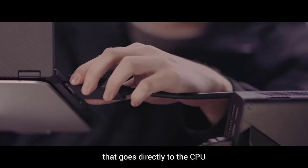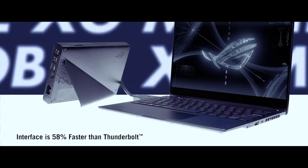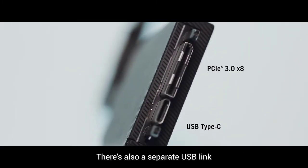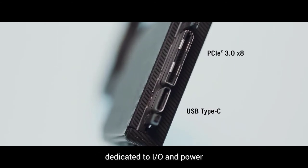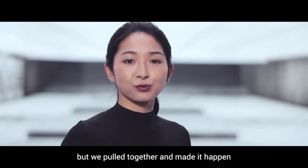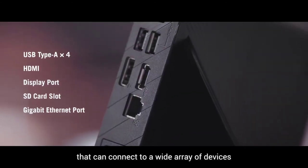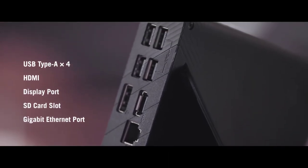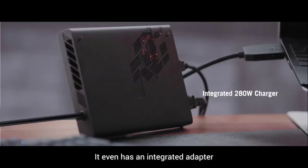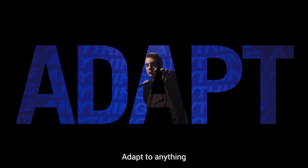The eGPU gets a faster PCI Express connection that goes directly to the CPU without hopping through other chips that introduce bottlenecks. There's also a separate USB link dedicated to I/O and power. Putting all that together in a single cable was really challenging, but we pulled together and made it happen. The XG Mobile is a mobile docking station that can connect to a wide array of devices. It even has an integrated adapter that powers everything including the laptop, so you don't have to carry a separate power brick. Adapt to anything.